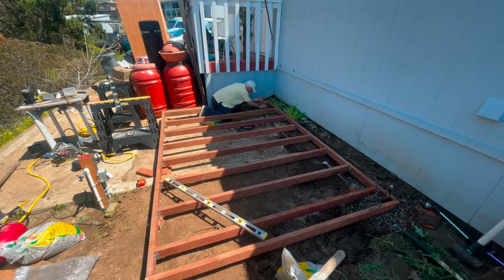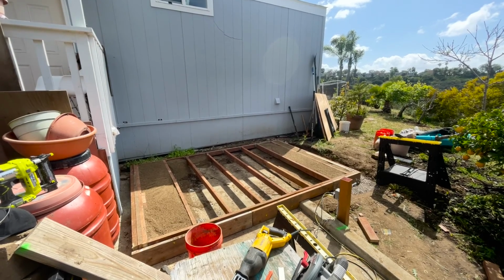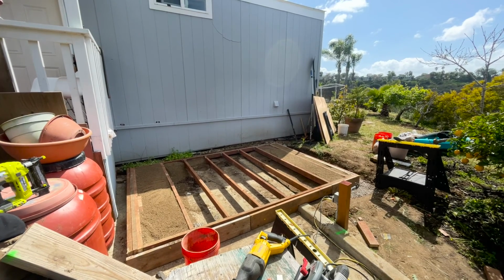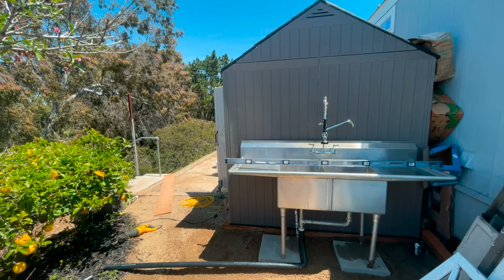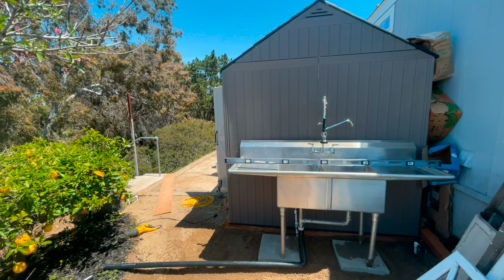Any sizable garden, or farm for that matter, needs a tool shed. So we started with building a base and built a tool shed, as well as a nice outdoor wash basin and transplant zone with a drain that goes right to our upper bed.